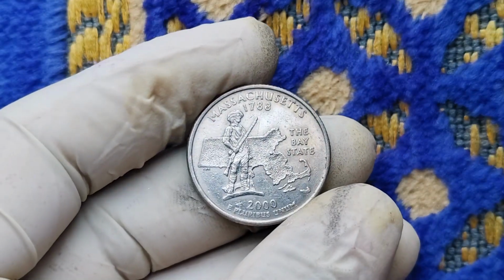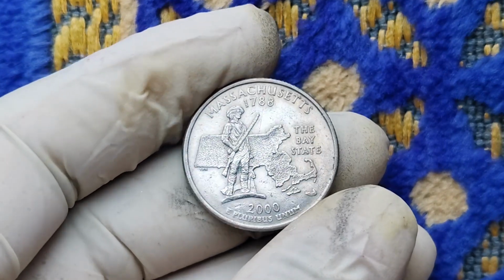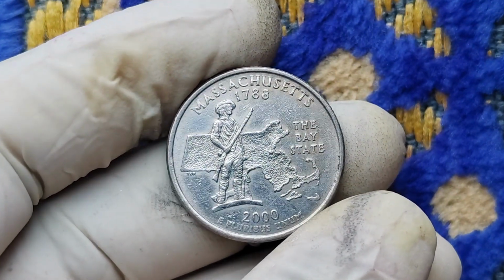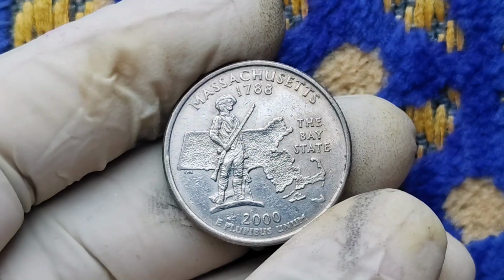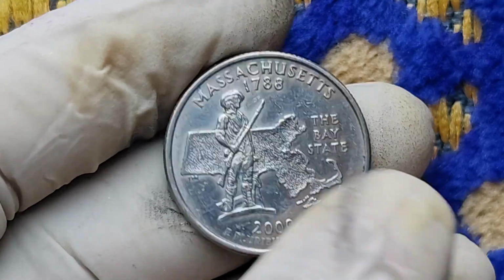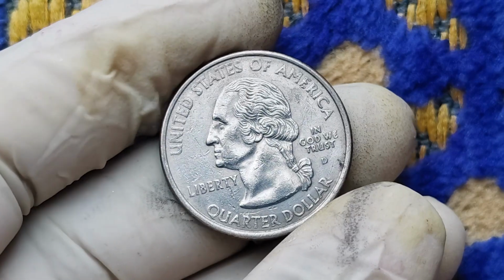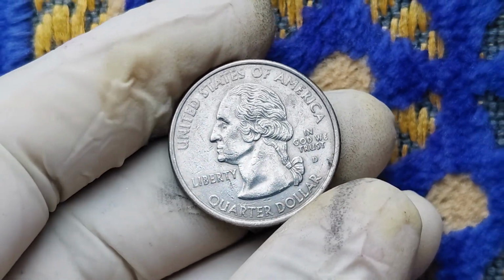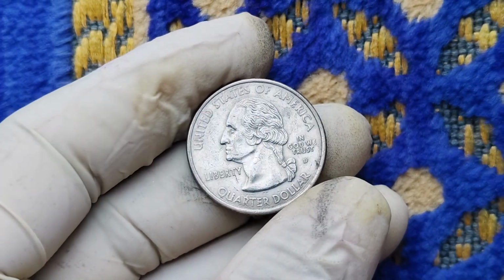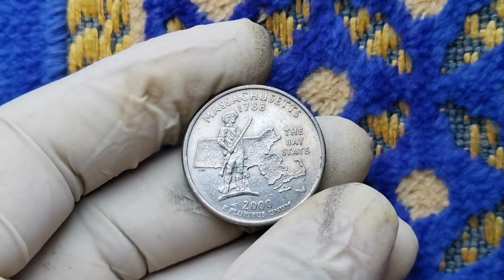We're diving into an incredible story about one of the rarest and most valuable quarters out there, the 2000-D Massachusetts State Quarter. Believe it or not, one of these bad boys recently made headlines with a mind-blowing price tag of $1.9 million. Yes, you heard that right. A single quarter worth almost $2 million. So grab a seat, get comfortable, and let's break down everything you need to know about this legendary coin.